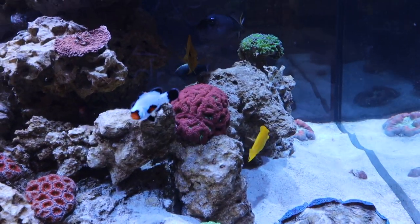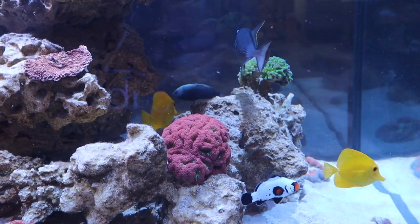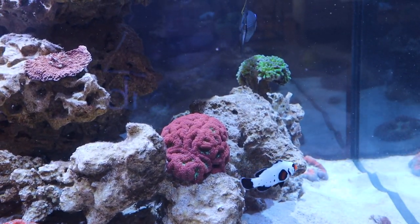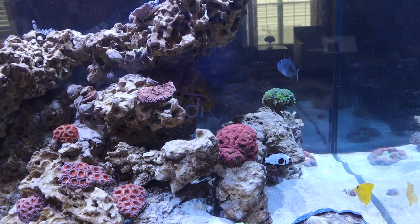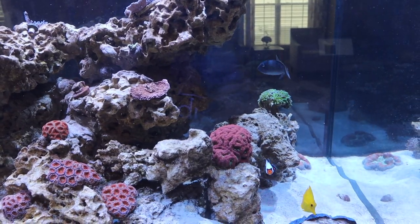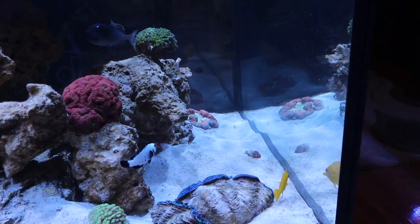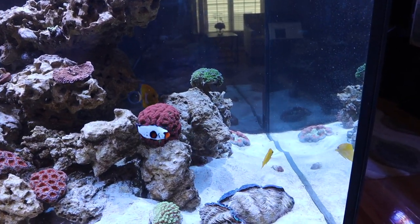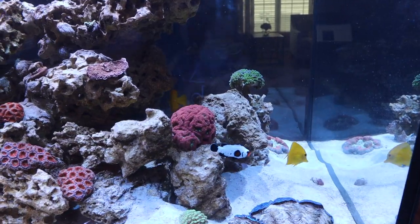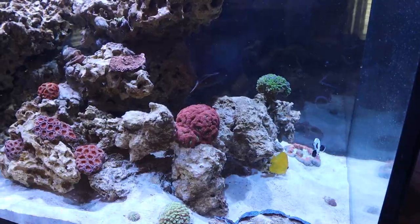All right, guys. Right in front of you are the two new fish that I got recently. This replacement clown to keep my other clown company, and the other yellow tang. The new yellow tang is a little bit bigger than the current tang I had in here, but everybody's been getting along very well, thankfully, and enjoying their new home. That's pretty much it for the new fish I've gotten.